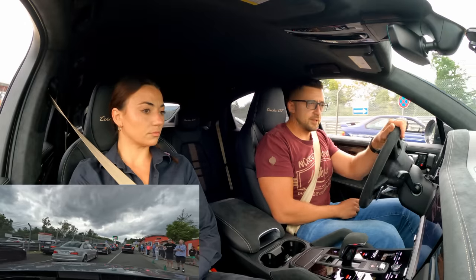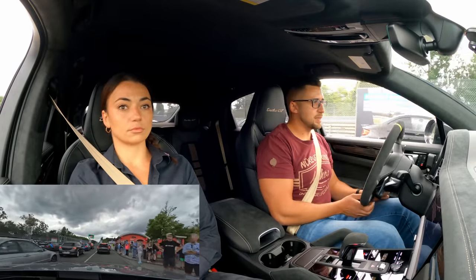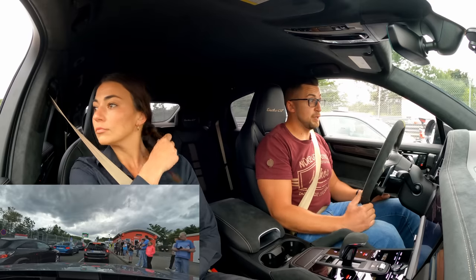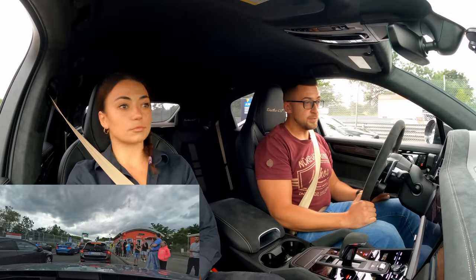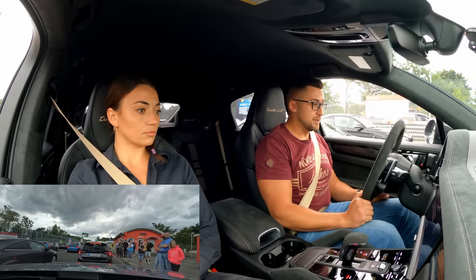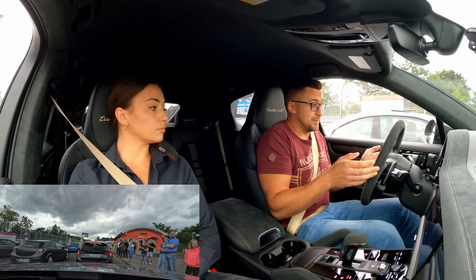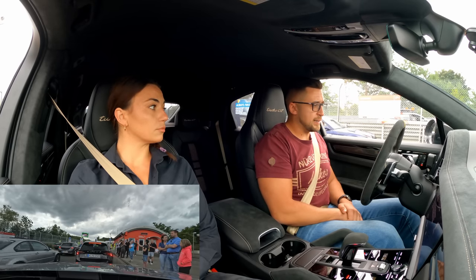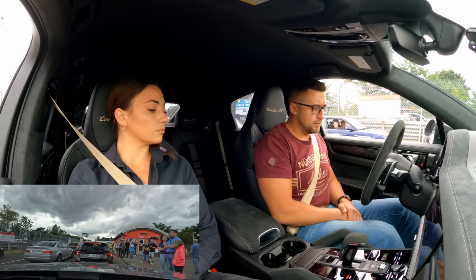The reason why they apparently put the gearbox in here is because it deals better with weight, and especially with pulling weight. Now, I don't know who would like to put a trailer behind the Turbo GT. It could be the ultimate combination, you know, Turbo GT and then trailering GT3 RS or even your cup car to the track. That would be the ultimate boss move.